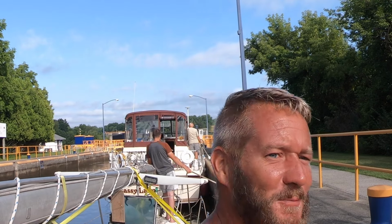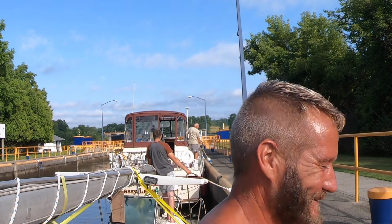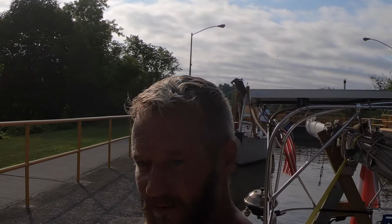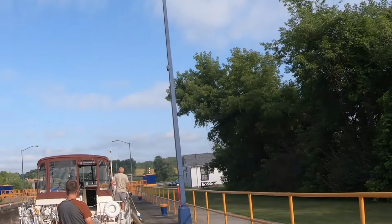Chinese fire drill. Switch boats. So our buddy boat behind just ran up and high-fived me at the top of the lock. Woo! Here we are, top of lock 4. Really nice.